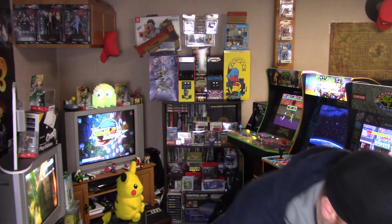Okay, so for the next stack of games, this one is a PlayStation 2 title, and that is the original Kingdom Hearts release. And let's see here. Unfortunately, no manual. The next one for PlayStation 2 is none other than Kingdom Hearts 2. And unfortunately, no manual either.